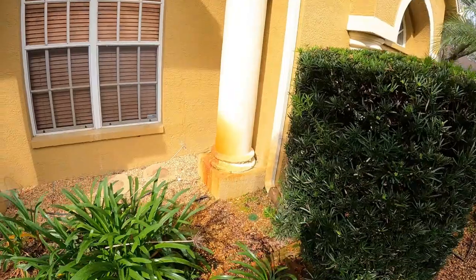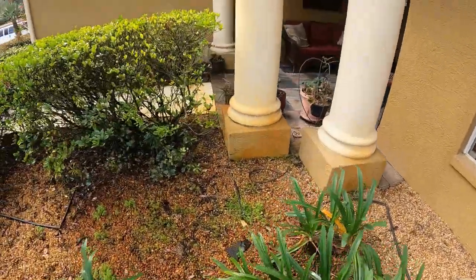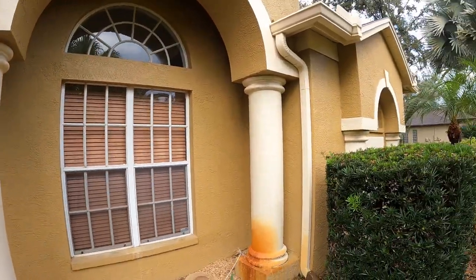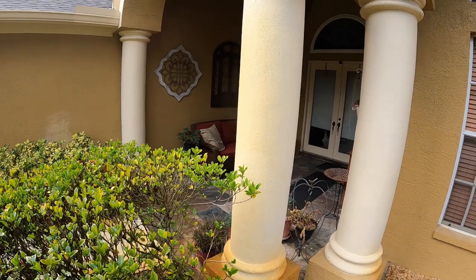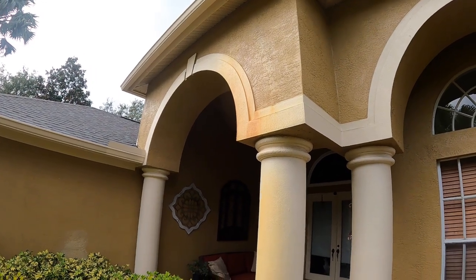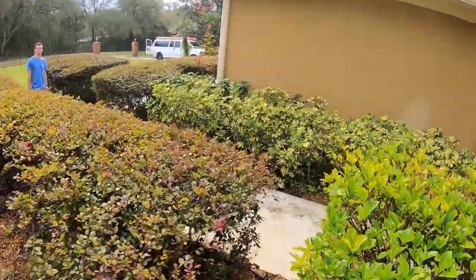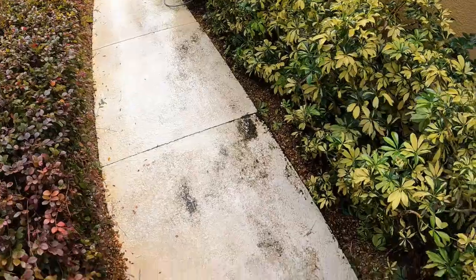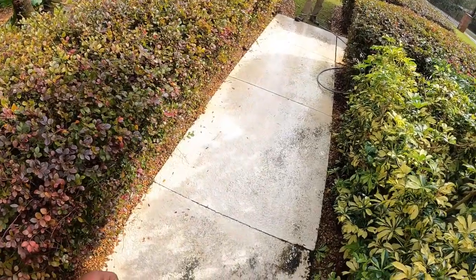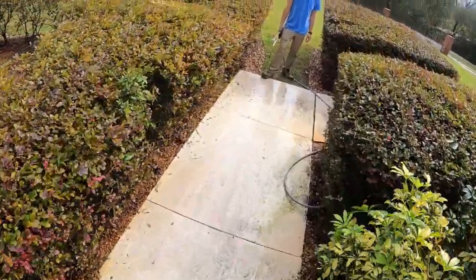And over here, got some more heavy rust. And over here too. Like I said, we're gonna be using the oxalic acid and some Rust Aid to do a comparison and see which one works better. I've used both, so it's all preference of what you like. We're gonna downstream the pathway first to get rid of this algae. I'm gonna start mixing with the Rust Aid first, and then we'll go to the oxalic and do the little test to see which one works.